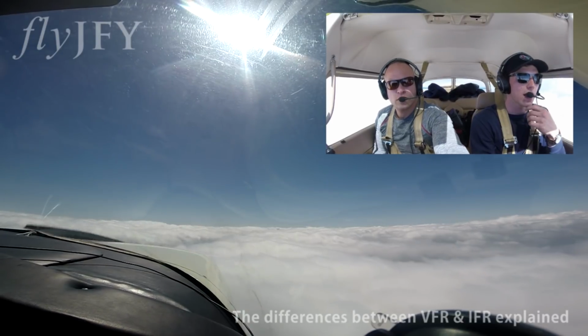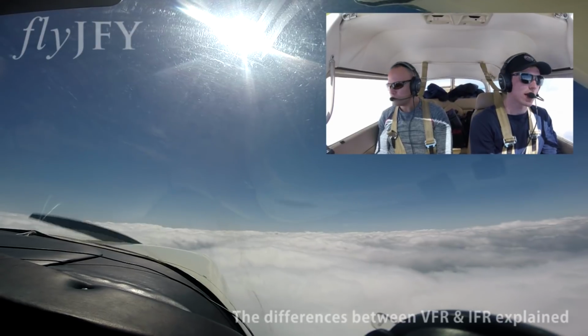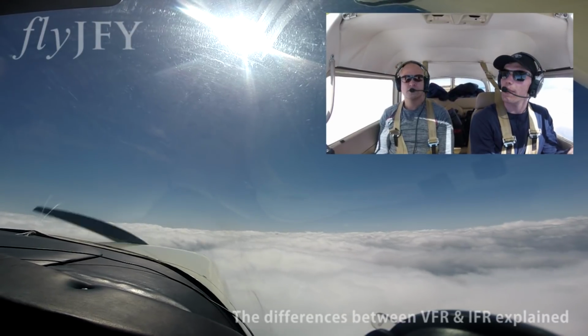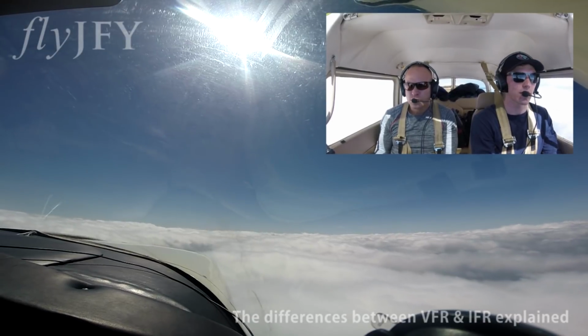Approach 126.4. 26.4. That was 5-1 Victor Tango. So we asked for a little bit higher. Whiskey to center, maintain 4,000. It is below freezing, about 22 degrees, so we don't want to have to worry about any ice.